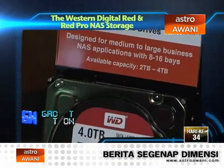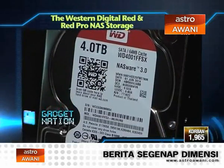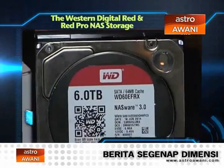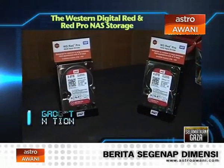Western Digital has announced the expansion of its award-winning SATA hard drives, the WD Red and Red Pro. Optimized for power and performance, Western Digital features a larger capacity, up to 6 TB, and the latest generation of NASware technology.